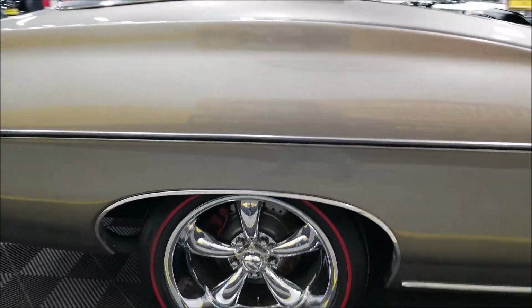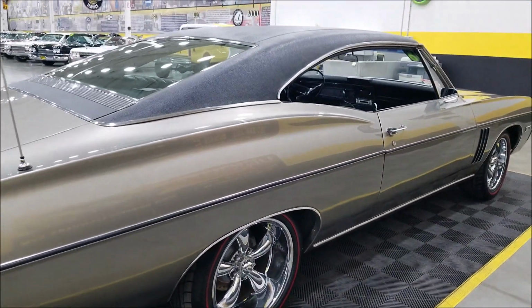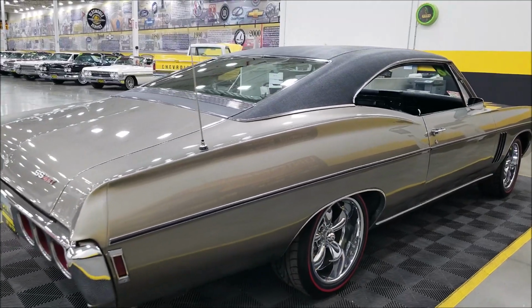Those are 18-inch wheels with Nitto Redline tires. So that's what it is riding on.